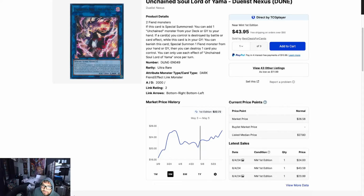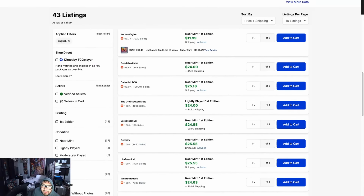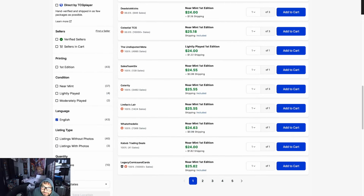Unchained Soul Lord of Yama, also another card that continues to go up in price. Was sitting around like $22-ish, $23-ish at the beginning of May. Right now we have it at 43 listings. Looks like we have $24, $25.18, $25.55, $25.55, and $25.62.